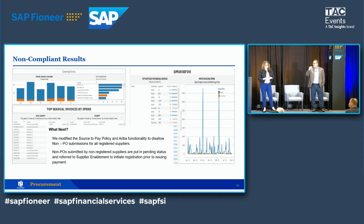All right, so in the orange at the top, these are all of the non-compliant spend that we have. In the blue are the ones that we have purposefully given some sort of an exemption for. So it's already low, but look at the orange, how low that is. That's our target space.